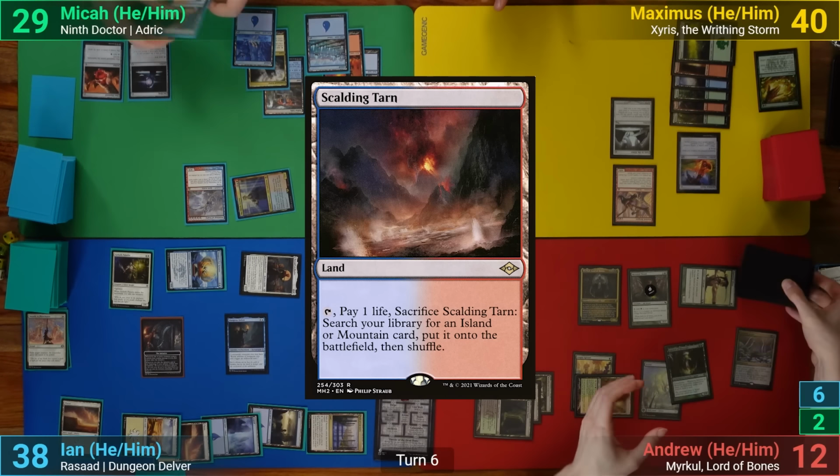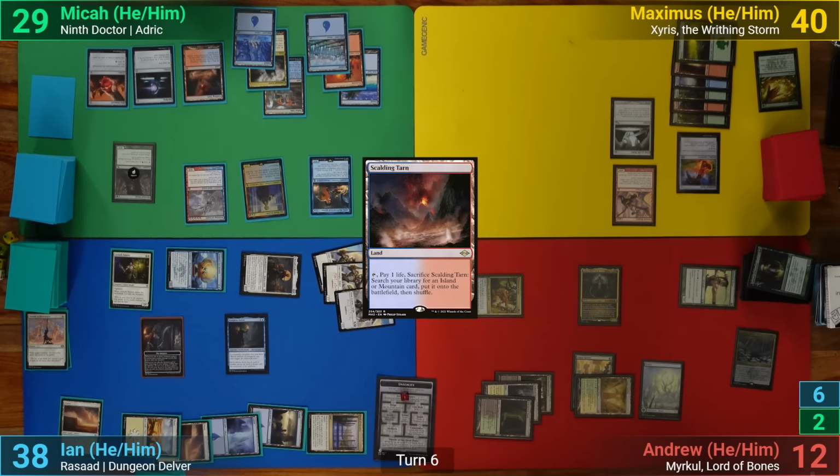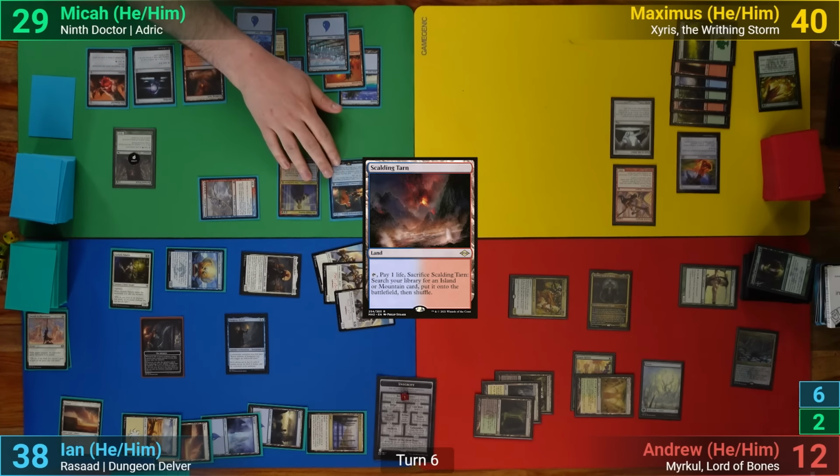He then reveals a Scalding Tarn to the second Gate, and steals Devoted Druid on the second upkeep, and then draws for turn. Going to combat, he swings the Dominus at Ian to take the initiative, and he grabs an Island. He then plays it in the second main phase.